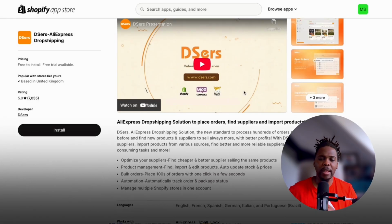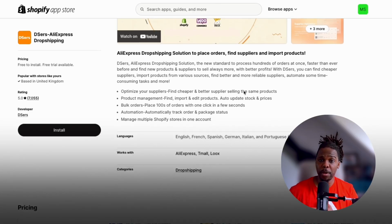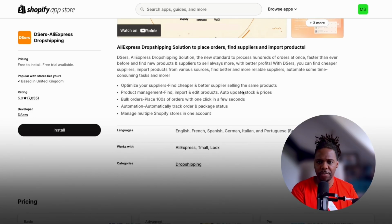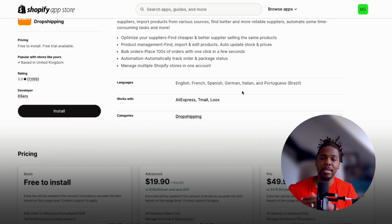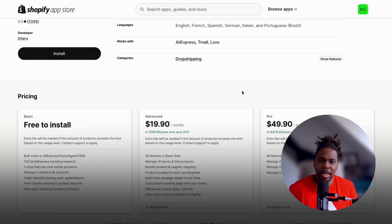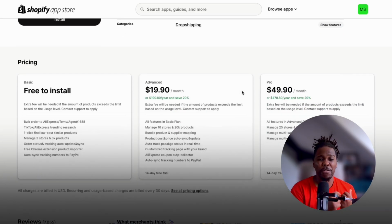App number 4. Shopify Email. No need for Klaviyo or Mailchimp just yet. Shopify Email gives you 10,000 free emails per month. It's perfect for abandoned cart recovery, promo blasts, or announcing product drops. And it's already integrated with your store. All you do is just start here, and then you upgrade later if you want fancier automations.